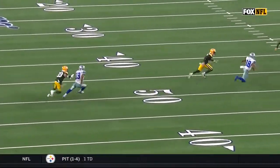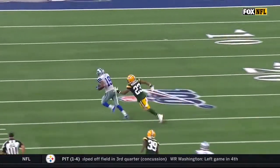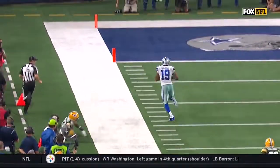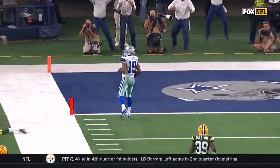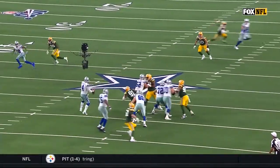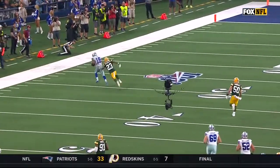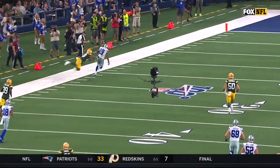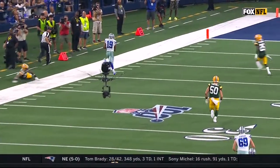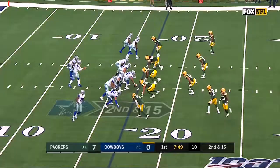One-on-one, I'm a little surprised by the coverage, quite honestly, but he just gets taken to school. And Amari Cooper able to fight through that, doesn't make the tackle, overruns it there, and a touchdown. And that's the one thing that the Packers are just trying not to do, is give up a quick score. But they're giving him a one-on-one outside with a safety in the middle with no help, knowing the Cowboys have to throw the football.